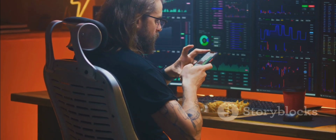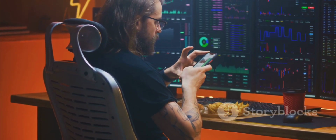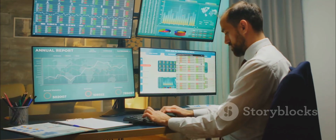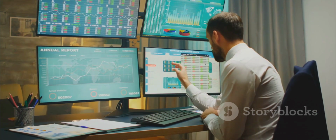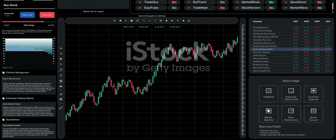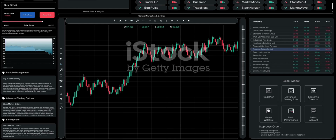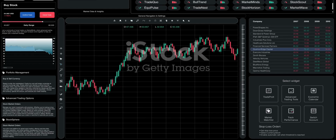Finding the right stocks is half the battle in momentum trading. You are looking for stocks that are in play for the day. A great place to start your search is with a pre-market scanner. Many trading platforms offer tools that show you which stocks are moving the most before the market officially opens at 9:30 a.m. Eastern Standard Time.